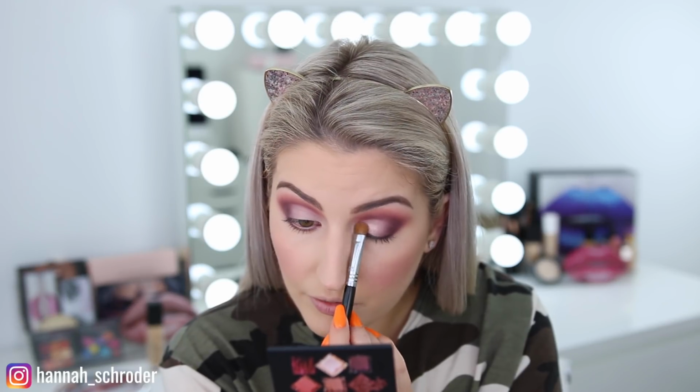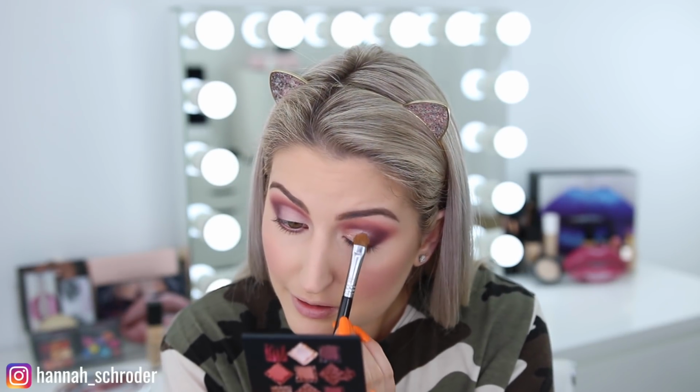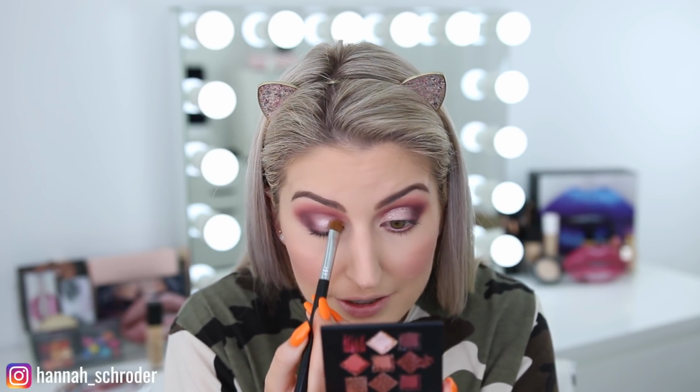And I'm going to use an E55 brush, and I'm just going to pack it all over where I put concealer. I'm so happy with this. Let's just hope I can get my liner on okay, and I can get my lashes on okay, and I'll be a very happy girl today.